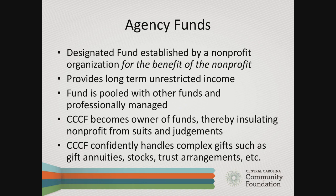So briefly, to talk about agency funds. An agency fund is a designated fund that is established by a nonprofit for the benefit of that nonprofit. What that provides is long-term unrestricted income for the nonprofit. The money is owned by the Central Carolina Community Foundation, therefore it does insulate that nonprofit if there are ever suits or judgments against the nonprofit because it's not on their books.